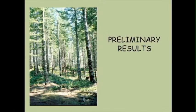I should just mention that we sampled bird abundance or density. So we went out there and counted the birds we observed. We don't have any information on reproduction or what they were doing in these stands, only that they were there.